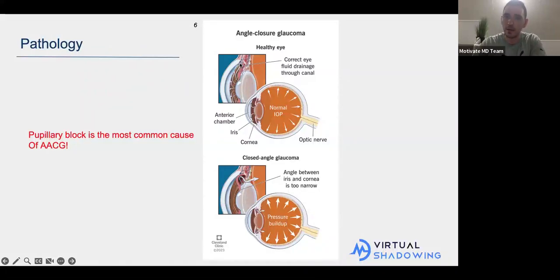And it flows out here through the trabecular meshwork, through what we call this angle here. This angle is supposed to be nice and wide open, so that fluid can flow out.